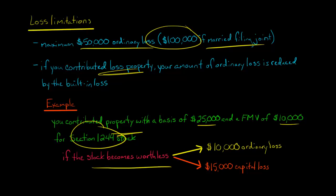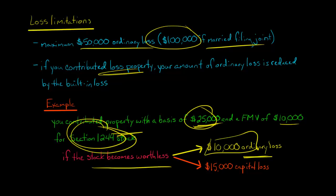Normally, you'd say, oh, I have a $25,000 loss here, right? Because I took the carryover basis in the stock of $25,000. That's what I contributed. So you normally think, I'm going to get a $25,000 loss, and you are going to get a $25,000 loss, but only $10,000 of it will count as ordinary. Even though it was Section 1244 stock, you can't count the whole $25,000 as ordinary, as it's reduced by the amount of that built-in loss. That doesn't mean that you only get $10,000 in losses. It just means you only get $10,000 in ordinary losses. So the remaining $15,000, because you had a $25,000 basis in the stock that you received, is treated as a capital loss.